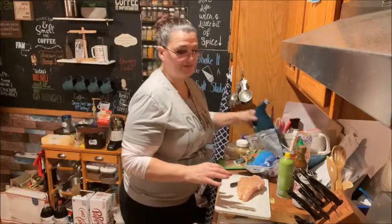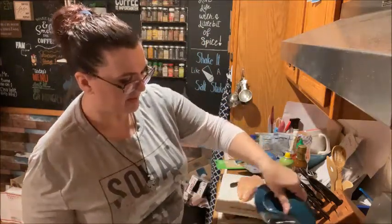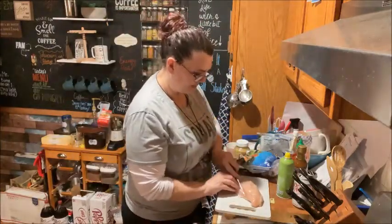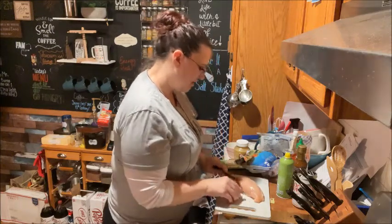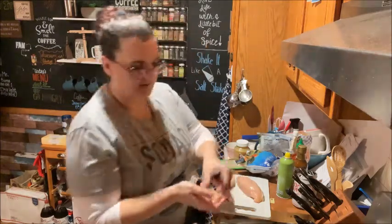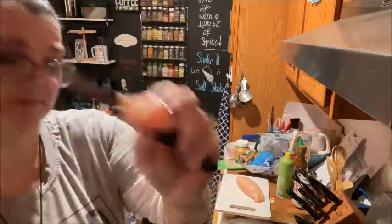I'm cutting up some of the chicken. I'm going to take some olive oil and put it in the pan so that when I put the chicken in there, it has something to slide around on. So I'm making my chunks about this size.